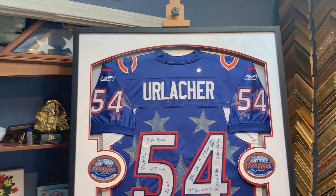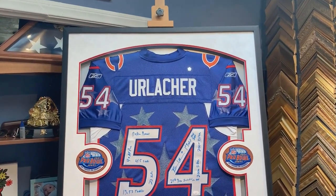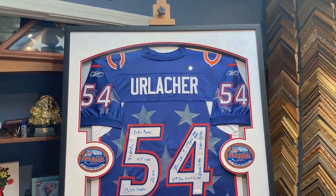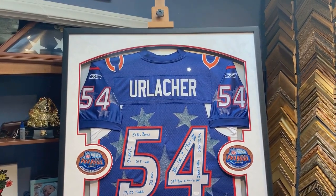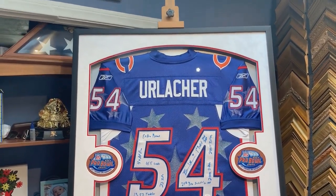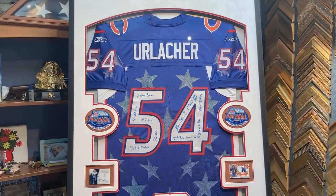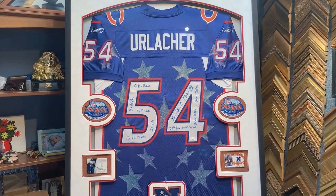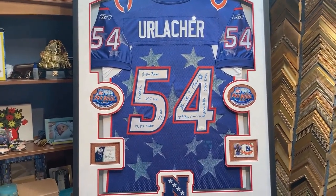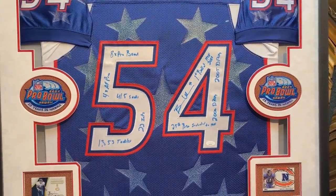And now that I finished this product, I'm kind of glad that I didn't go that route, because I think it would have been a little bit of an overkill, if you will, in terms of the design of the overall jersey. So I decided to put it below the sleeves and a little bit further out and away from the 54. And I think it was a good decision. I hope you agree with me.